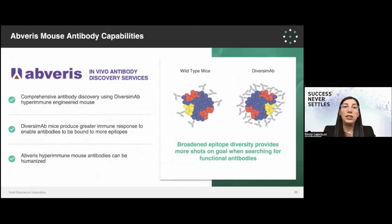And so they have two advantages at Abveris. One is they have a hyper-immune mouse. What that means is that with the mouse of Abveris, there's a stronger immune response, so you get a response for more epitopes. As an example, if you have a wild type mouse, a normal mouse, sometimes the region in red, they are the same between human and mouse. And so you'll never get an antibody against the red regions because it's just the same as human.